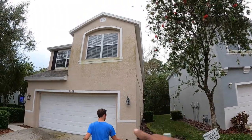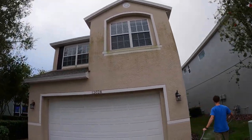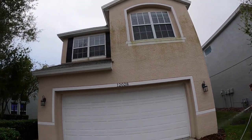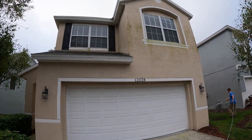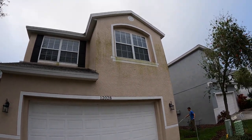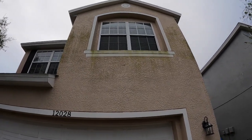Like I said, we're only washing the front of the house. As you guys can see, there's a lot of algae buildup on this stucco house. We're gonna downstream this. It should get it cleaned up with one application. Look how bad it is up there under the windows. Look at that.